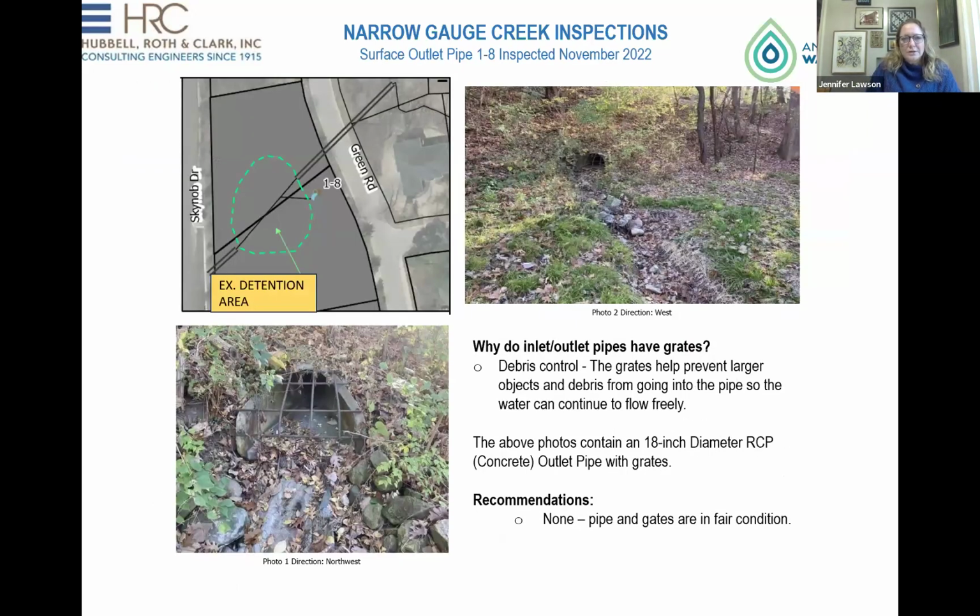And then there are two inlets that come into this detention basin. The first that I'm going to talk about is a smaller inlet coming from the southern part of Green Road. You can see this little icon coming in here. And again, this is preventing debris. It's also preventing any animals coming in. The pipe and the gates are in fair condition. And there are no recommendations for this smaller inlet pipe.